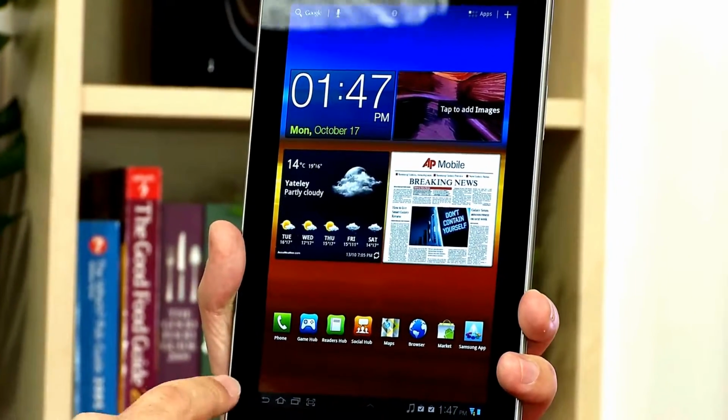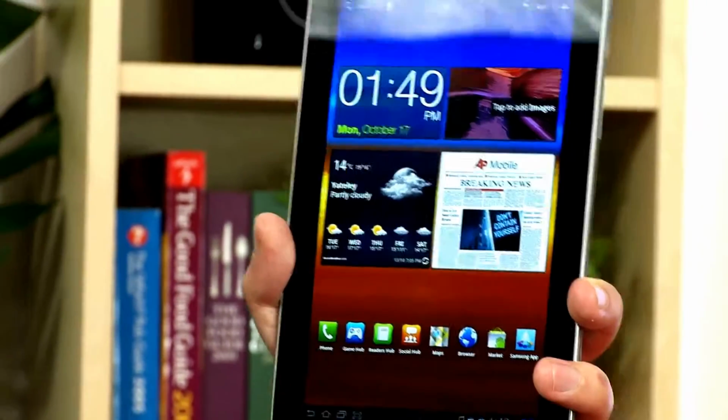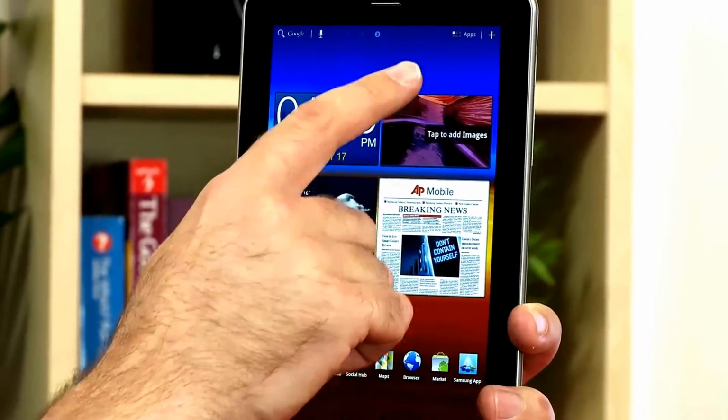Now, it has a 7.7-inch screen with a 1280 by 800 resolution, giving it the greatest pixel density of any tablet that's currently out there, with a pixel density per inch of around 197. So the colours are that much brighter, and there's also a greater contrast, so blacks really do appear black.